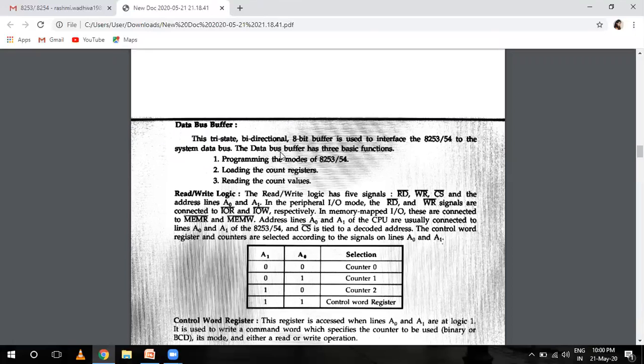In the peripheral input output mode, the read bar and write bar signals are connected to IOR and IOW respectively. IOR is input output read, IOW is input output write. In memory mapped input output, these are connected to MEMR and MEMW. When your mode is input output, the read and write signals will be connected to IOR and IOW, and when your mode is memory mapped input output, it is connected to MEMR and MEMW. Address lines A0, A1 are connected to the lines A0, A1 of the 8253/54.